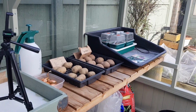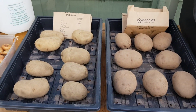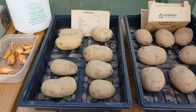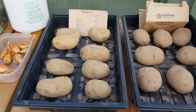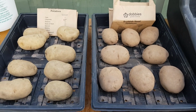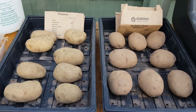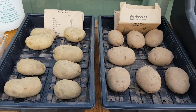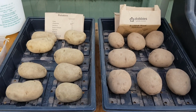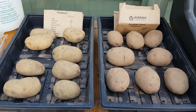I've come to the greenhouse. I'll show you my potatoes. I've got these chitting now, so on the left are the Charlotte and on the right are Cara. Now I did say that I was going to grow them in pots this year because they take up so much space in the garden if I put them in the beds, and that restricts me from growing other things. I still intend to do that, but I've got to find some big pots.